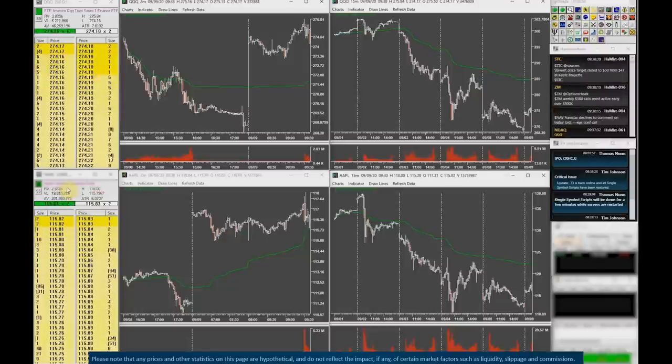So we get the 116 flush, move all the way down to 80 cents. I haven't done anything yet. I'm looking to see how this move develops.